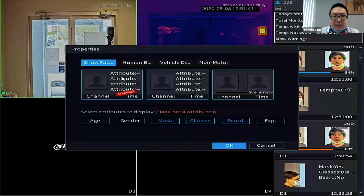So here we go, guys. In this section here, we can see that it could get the age, the gender, mask, glasses, beard, and expression. However, please note that the temperature, although not indicated here, does take up one of the slots. That's why there's 3. So if you decide to track these kinds of attributes too, it could be recorded and it also can be searched based on these attributes. He has taken the liberty of adding his face already into the database, which gives you some more data when he initially set the profile.